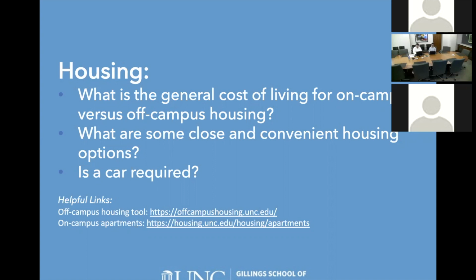And then our UNC Student Affairs, so the main UNC Student Affairs for the campus, has actually put together a great off-campus housing tool to help students either find roommates off campus or find affordable apartments off campus that are close to campus as well. So please use those two links for your reference in terms of finding housing.